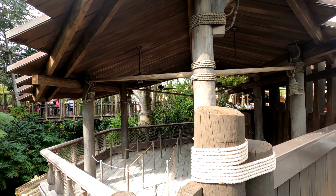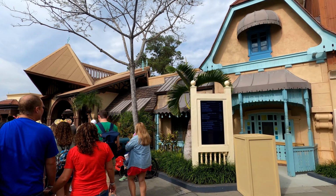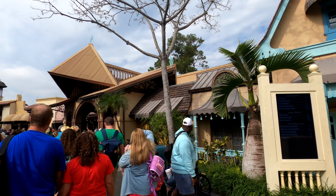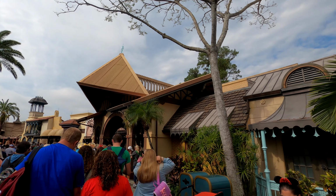So what we're looking at currently is number 13 on the map, which is the Swiss Family Treehouse. It says you can explore the treehouse inspired by the classic Disney film. If you have done that, or you know somebody that has done that before, let me know what you think. I thought it was just for younger family members, but it might have been perfect for the whole family.